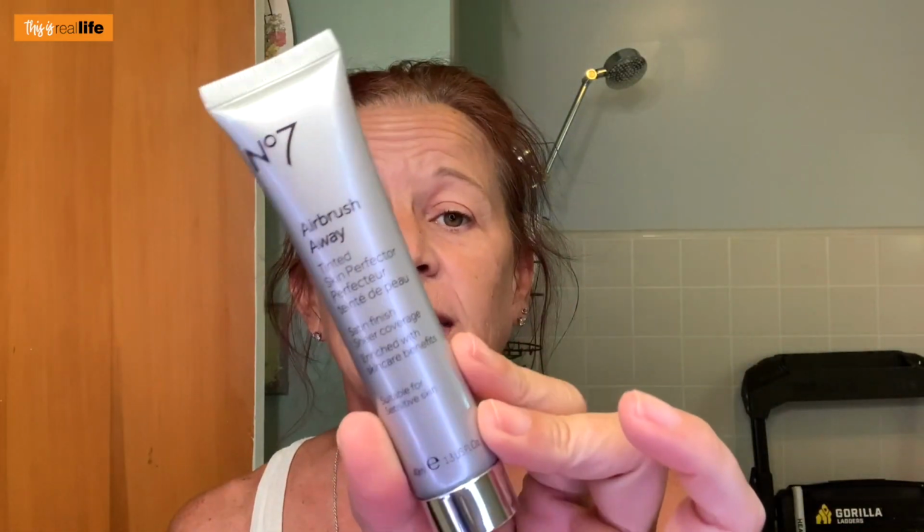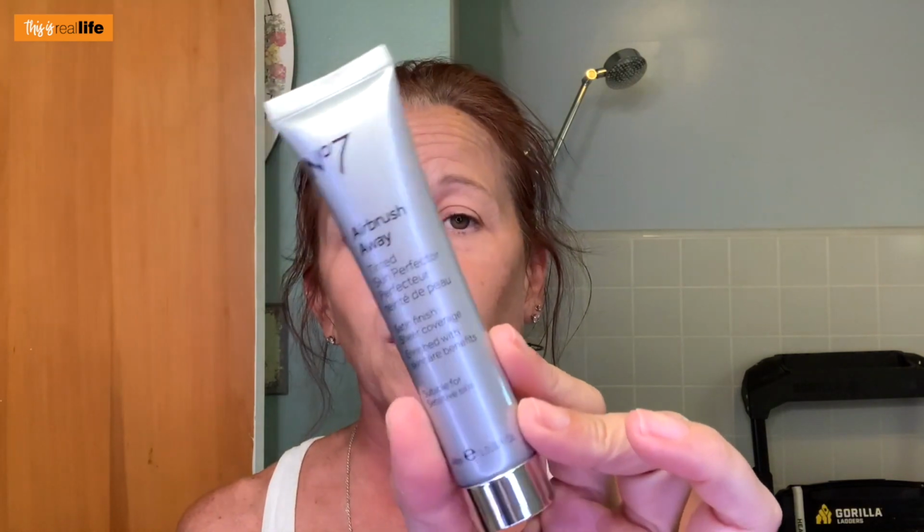The number 7 did feel a little smoother when it went on. I do feel like it did give that sort of airbrush kind of a look. At least the feeling when I was putting it on made me think it was giving me an airbrush type of a look. But really, it's a draw. Gun to my head, had to pick. You guys know that I'm gonna go with number 7. Neutrogena just needs to do a better job on their skincare products and the promises that they make before I can believe in them again.